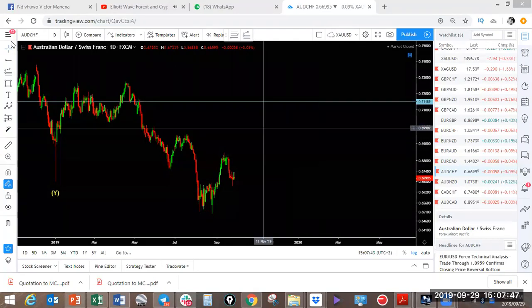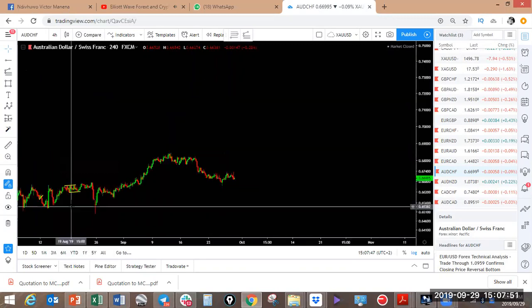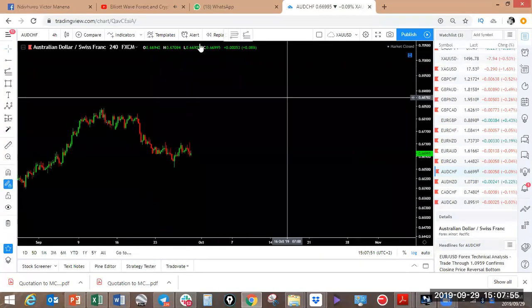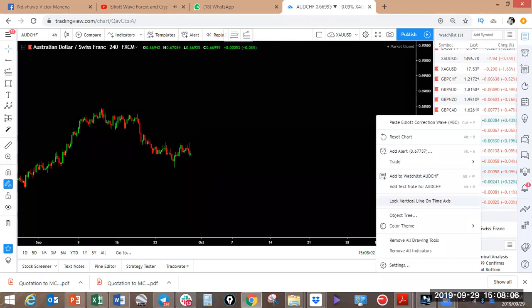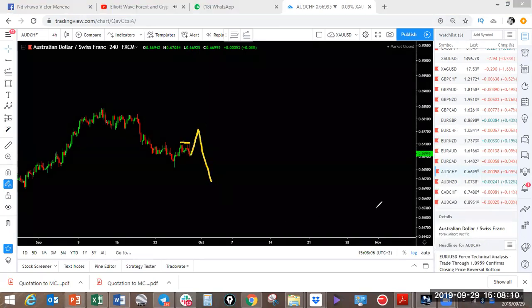I'm on the daily, so look for this in the lower time frames, so the 4-hour and the 1 hour. You can see on the 4-hour, it's not as straightforward as that, so your corrective structure may be a 3-wave pullback like that, and then the drop. Right, that is AUDJPY. So you're gonna get 1 more up here, and then drop.